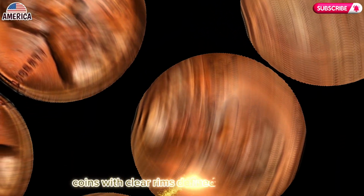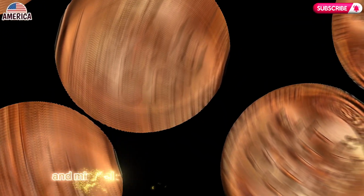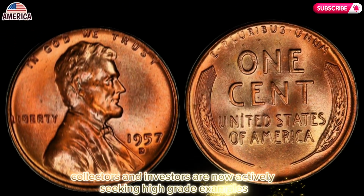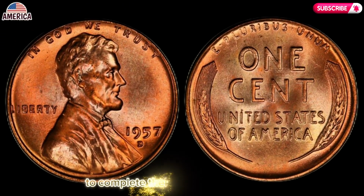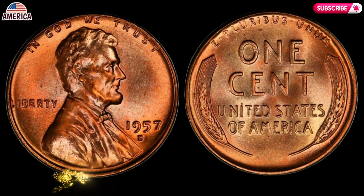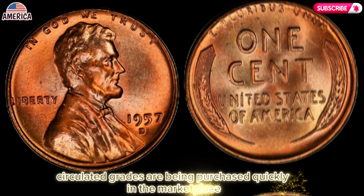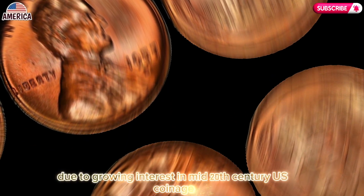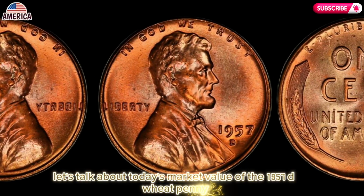Coins with clear rims, defined wheat lines, and minimal surface wear are in particularly high demand. Collectors and investors are now actively seeking high-grade examples to complete their Wheat Penny sets, and even coins in modest, circulated grades are being purchased quickly in the marketplace. Due to growing interest in mid-20th century U.S. coinage, let's talk about today's market value of the 1957 Wheat Penny.